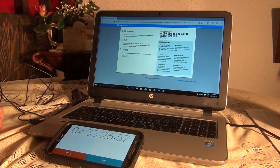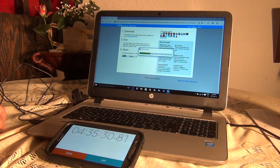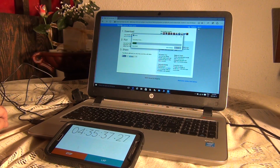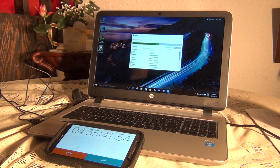You click Get Installer, and then Run. And I guess we can click Yes. Okay, and then it goes through and it will download the programs, then it'll install it.